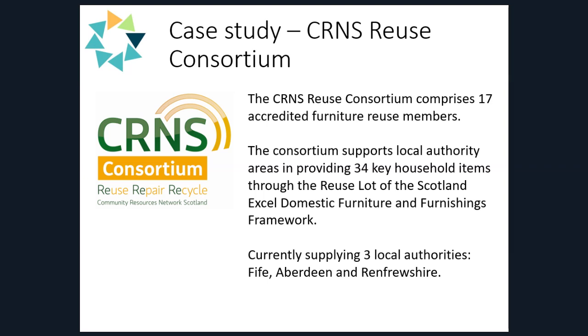Challenges experienced by the consortium include completing the tender submission for the Scotland Excel framework in a short space of time. This was more complicated due to the number of consortium members. Developing relationships with local authorities for them to purchase from the framework. Ensuring supply meets the level of demand for the particular items required by local authorities.